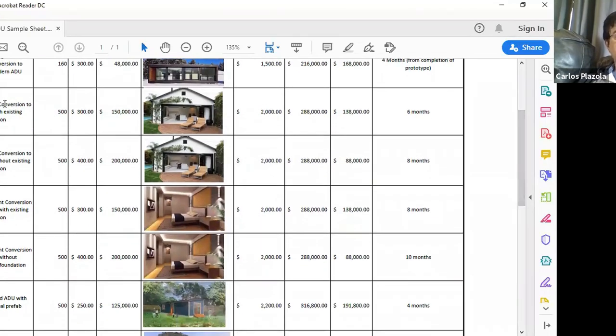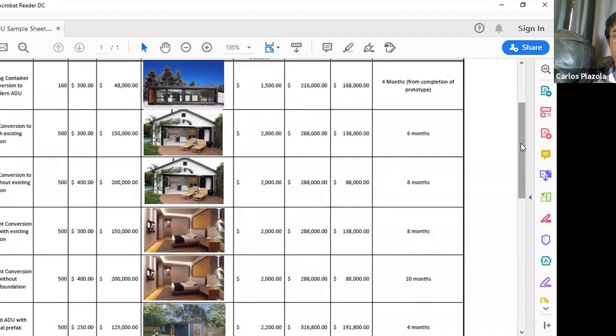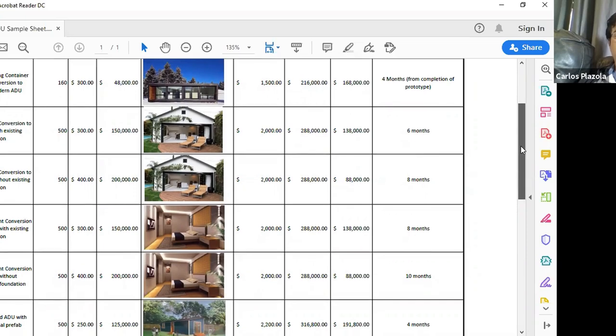Then going on to the garage conversion to ADU, I'll go through these quickly. Garage conversion to ADU with existing foundation. If your garage was designed recently, your home was designed recently, let's say in the last 20 or 30 years, and you have a nice thick slab in there with good perimeter footings, then it's pretty low cost to build. Actually, $300 a square foot is probably on the high side. So it's probably one of the easiest ways to get an accessory dwelling unit is to convert your garage. And that's probably one of the first places you should look if you're looking to do an accessory dwelling unit.